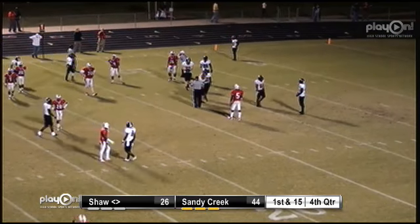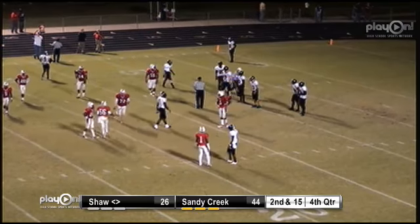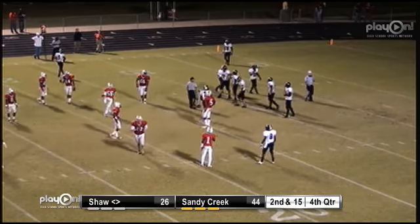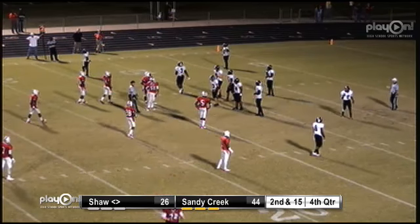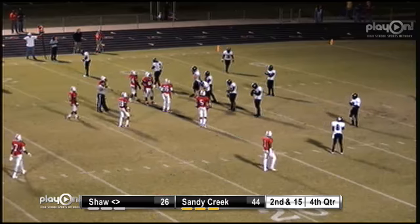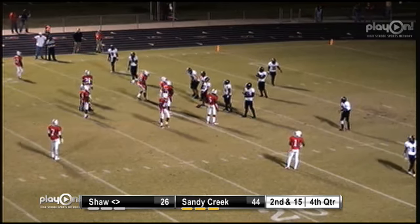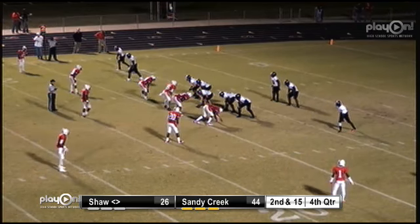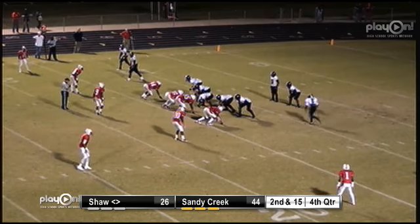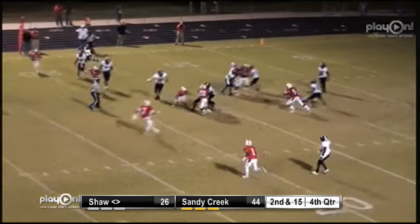Tell you, it really looks like the wind's been taken out of this Shaw team. They did a great job coming out in the second half. Hats off to them for coming out, playing hard, pulling this back to a one-score game, I think 5 points, and just kind of fell apart right there at the end. Definitely a team to look for, possibly making it to the state. Once they get through their region, both teams have a very tough region. A lot of teams out of Columbus, a lot of teams out of LaGrange.